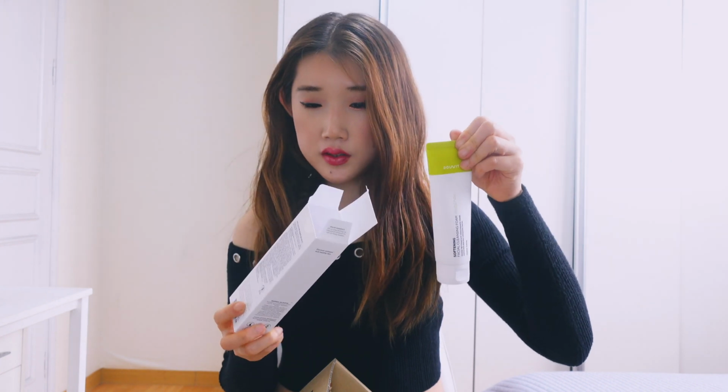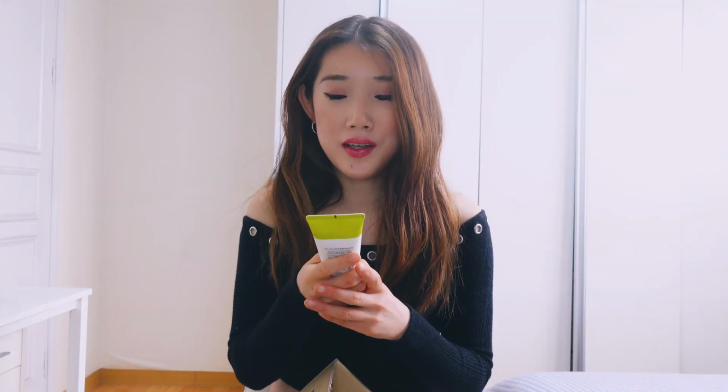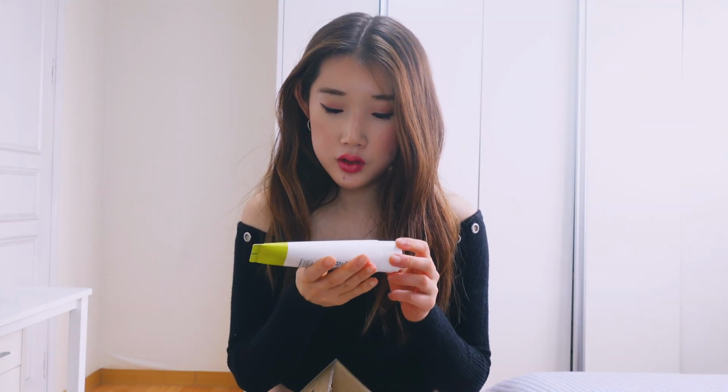This brand also has English descriptions, so it's really good if you don't understand Korean. Oh yeah, it's sealed so I cannot smell it, but anyway, I'm pretty excited to use it, and let me know if you guys want to know my review of this product. I'm going to talk about that in a different video. So that completes this video. I hope you guys like it.